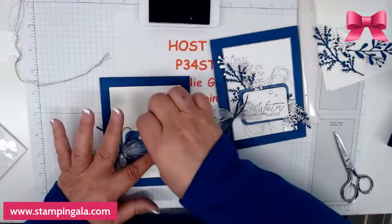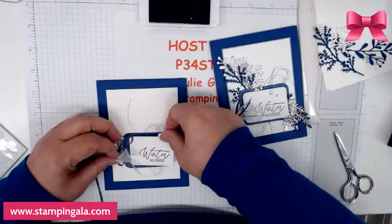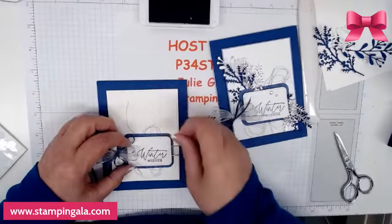Okay, so now I'm going to put this back down. Centered right above. It just gives it a little bit of texture. There. See what I mean?